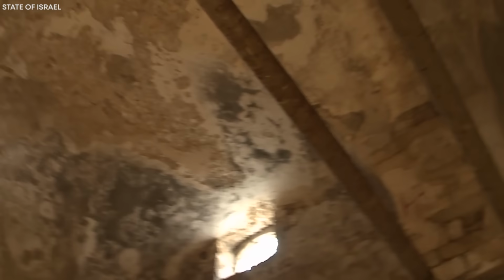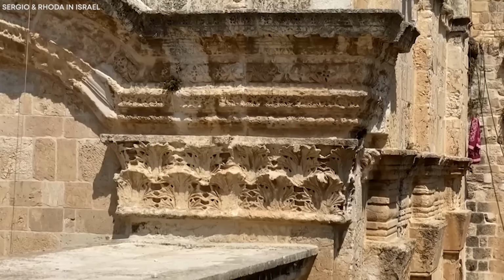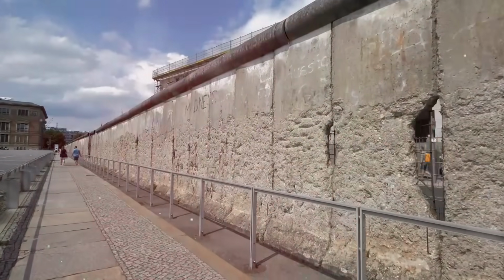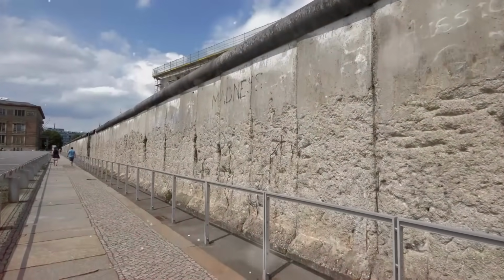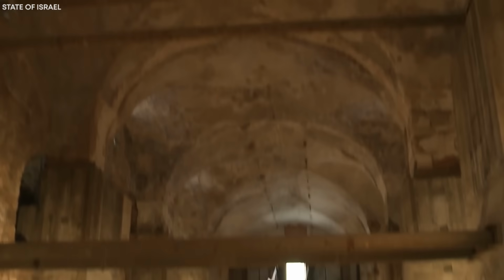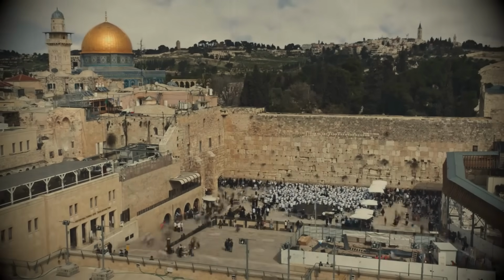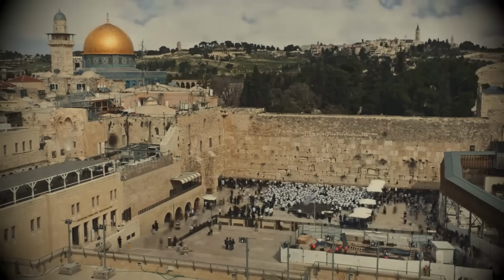But scientists have found clever ways around these restrictions, and what they've discovered using modern technology is absolutely mind-blowing. Instead of digging down, they're using sophisticated scanning techniques to peer through solid rock and ancient foundations. It's like having X-ray vision that can see through thousands of years of accumulated history. The question that keeps archaeologists awake at night is simple, yet profound. What treasures and secrets are buried beneath thousands of years of history?